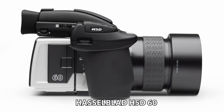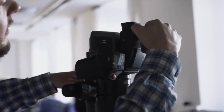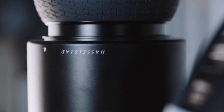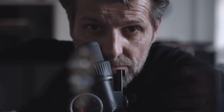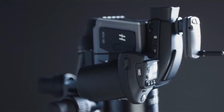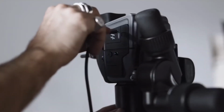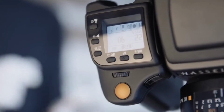Hasselblad H5D60. The H5D60 medium format DSLR camera from Hasselblad is the 60 megapixel model of the new Hasselblad H system of medium format DSLR cameras. The H5D60 model contains a 40.2 by 53.7 mm 60 megapixel 6708 by 8956 CCD sensor. With its large light path, it creates high-resolution images with great clarity and color rendering without gradation breaks.